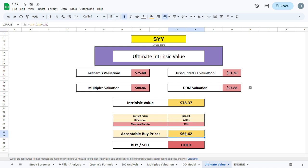$66.62. Now as Sysco is the leading company in their current field, I do believe that they should be trading at a slight premium. Therefore I will plug in a margin of safety of say only 8%, which would give us an acceptable buy price at $72.10, about $1 lower than the current trading price. Personally, I do believe that Sysco will go up in price and will keep steadily rising over the next many years, which makes it a great investment for that passive growing dividend income.